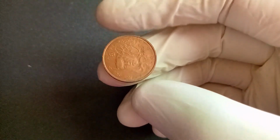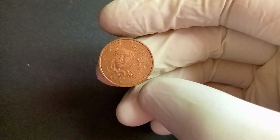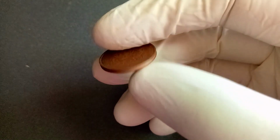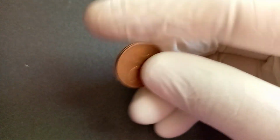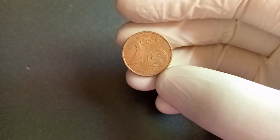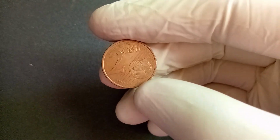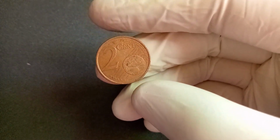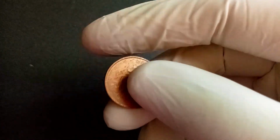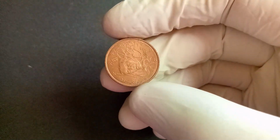See, every coin minted in the United States comes with a tiny letter called a mint mark, which tells us where it was made. You've got the P for Philadelphia, D for Denver, and S for San Francisco. But in 2007, something unusual happened. At the Philadelphia Mint, a small batch of 2-cent coins were accidentally released into circulation without the mint mark. That means there was no P, no D, no S, nothing. Just a clean face with the year 2007 and no sign of where it was made.